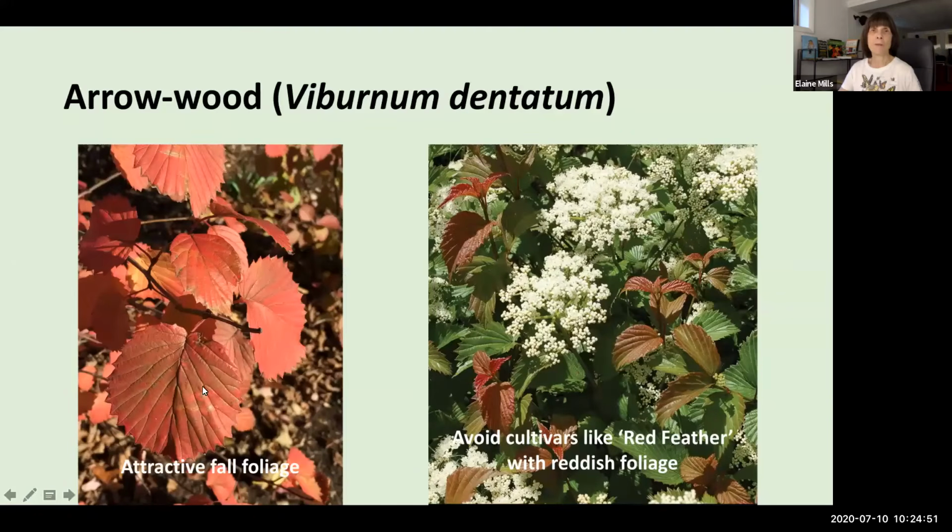Arrowwood viburnum has really attractive fall foliage, and like the ninebark, I wanted to point out that there are different cultivars that are available. And if you want to be sure that the foliage will provide nutrition for the Lepidoptera, you would want to steer clear of a cultivar like Red Feather, which has red foliage, not as a fall foliage color, but as its main foliage color during the growing season.